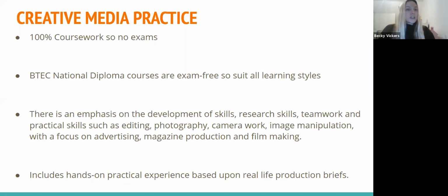So just to reiterate, 100% coursework. It's a BTEC National Diploma, so it suits all learning styles, whether you're a practical learner or you prefer to set yourself mini deadlines and do things bit by bit. The beauty of a course like this is that you can work in the way that is suitable to you, and there is so much freedom in this course, and that will hopefully come to light in a second.